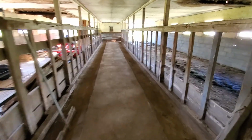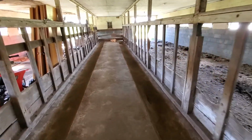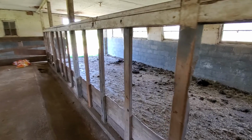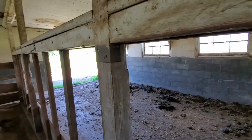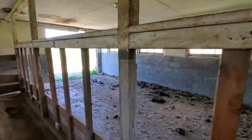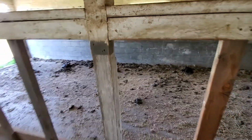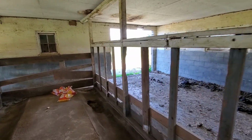And here in the manger, all cleaned out, swept up. I came through and started replacing some of these 2x4s, so you can see that board needs replaced. So this one I did replace. You can see I did a notch cut there, and I am going to come back through and case it in on either side with 2x4s. So I got, I don't know, 5 or 6 of those guys to replace.